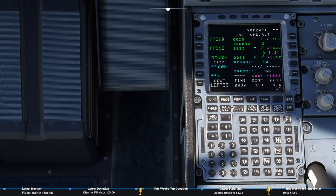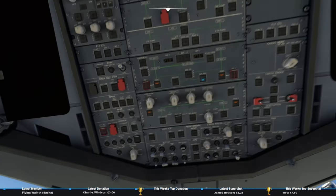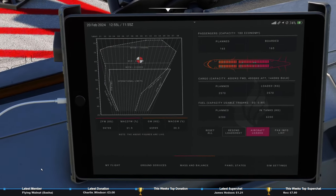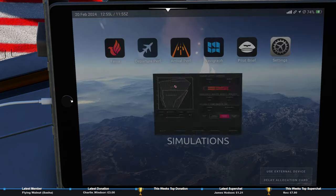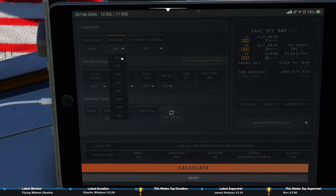Right, that's done. Now it's performance time. So I'll get the APU up and running now. Yes, when you request clearance and refuse it afterwards, I know. I should sit down and play with it, and then I would have been a pro. But I think it was working. Right. Press the home button. Departure performance. So 3-6 left. This tablet's awesome.